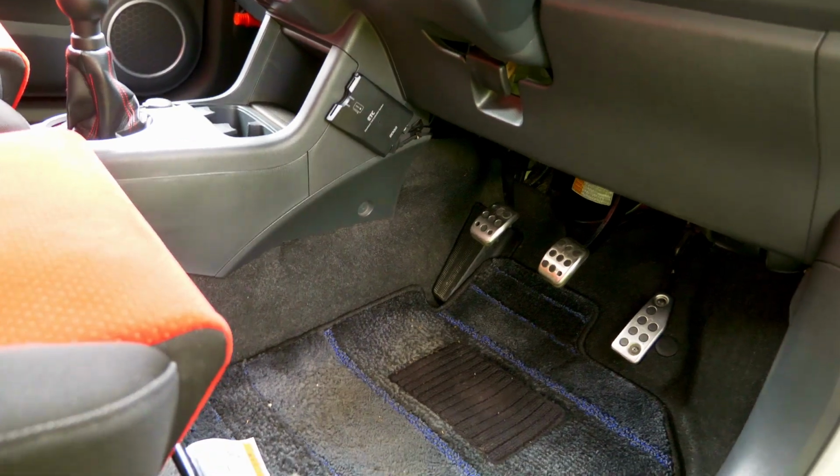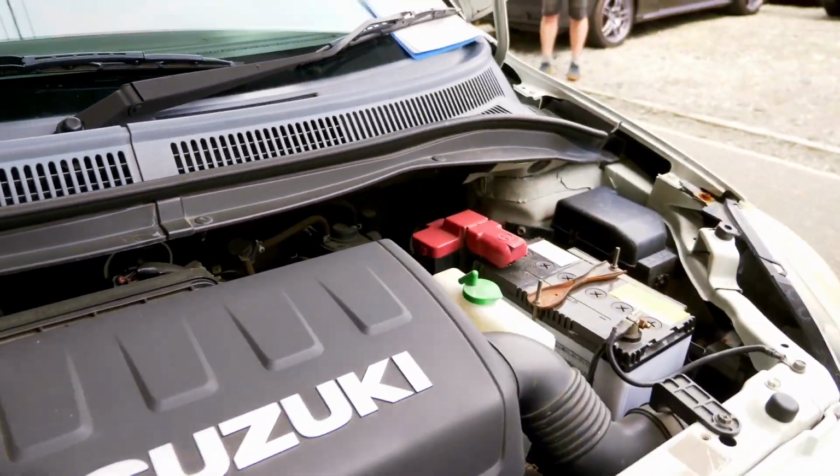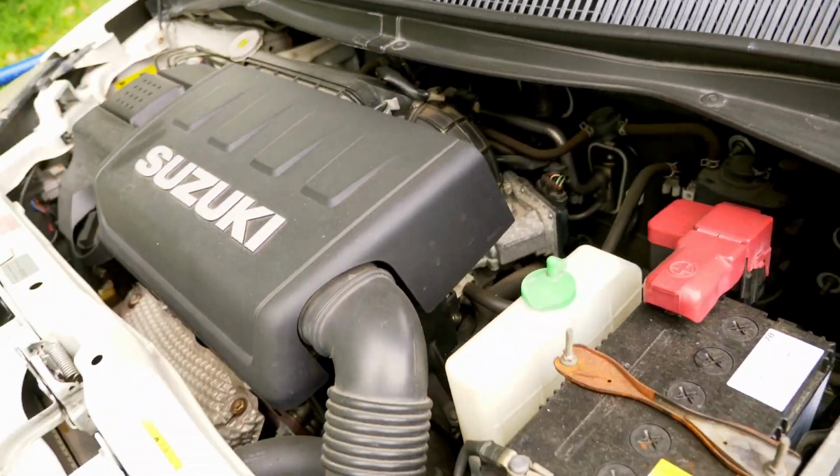Switch the engine off for the rest of the report. And yeah, we're basically just looking at the condition of the car before we send it off so that you know what you bought. The engine, super peach of an engine.